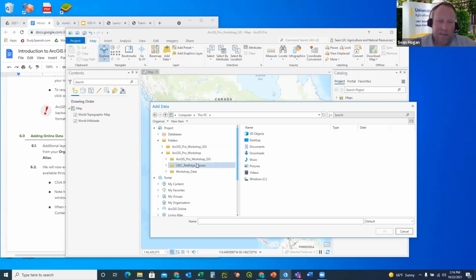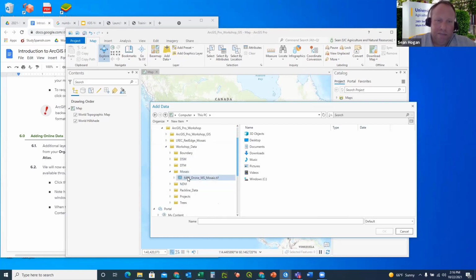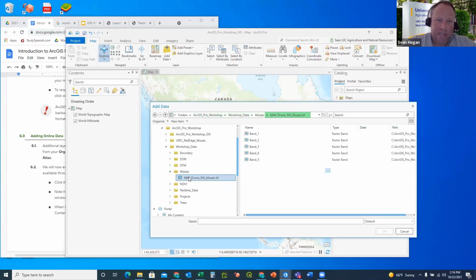With the data that we're looking at on your screen, it's very soon next. I have one extra layer of data in there that I didn't share with you because it's about 4 gigs that I clipped from. So you can ignore that, but we'll go into the workshop data. Go down to Mosaic. Hopefully everyone's there. So what we did is went through the folders, ArcGIS Workshop Pro folder, expand down under the workshop data, and then expand Mosaic. Click that once.